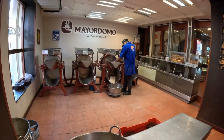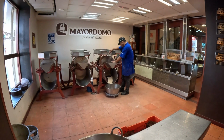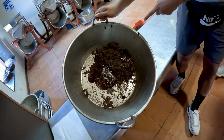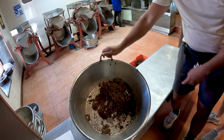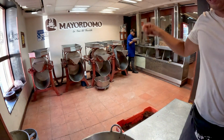I liked watching the chocolate get made, and we were given some samples of a chocolate drink and 100% cacao chocolate. So this is the first, and then that's the second one, basically. Right now it's like that, and he's going to turn it into that. They will put everything on the grinder, and then it will be like this.